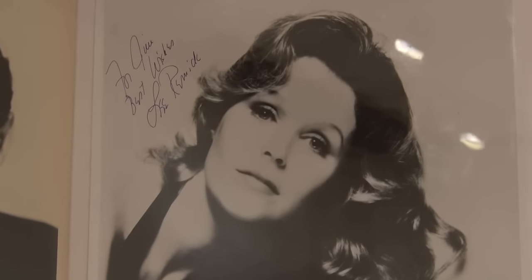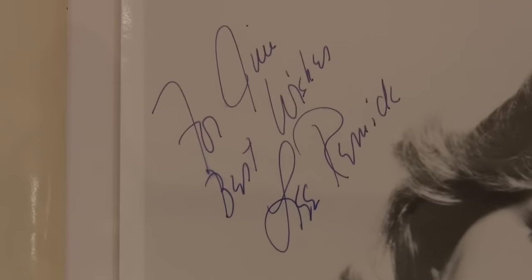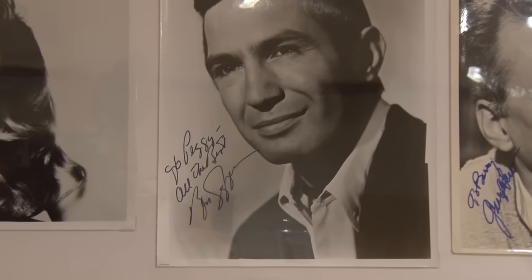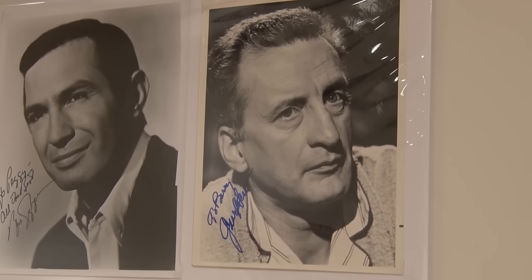Lee Remick was a newcomer at the time, and they said she went to church at St. John's Church downtown every day. And Ben Gazzara was fairly new in the films. And George C. Scott, he was fairly new also. So they were up-and-coming stars that were in this film.